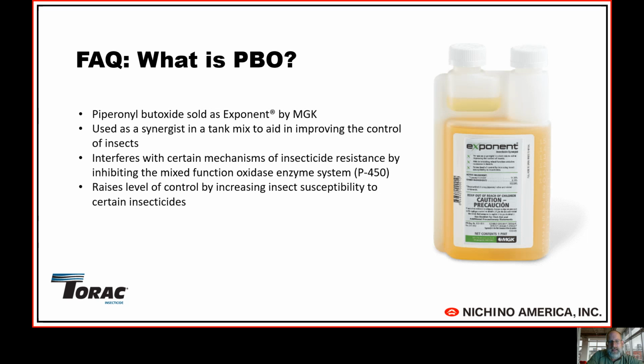And what it does is it interferes with the P450 enzymatic pathway, which is one of the pathways that a Colorado potato beetle uses to really kind of break down the active ingredients of insecticides. So Exponent has no insecticidal activity on its own, but when you use this to interfere with that mechanism that the Colorado potato beetles use, it allows the active ingredient to do its job much better.